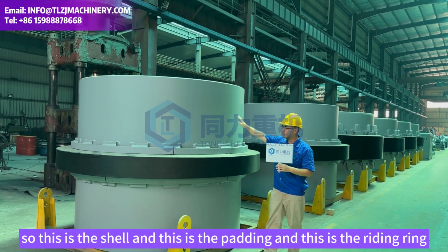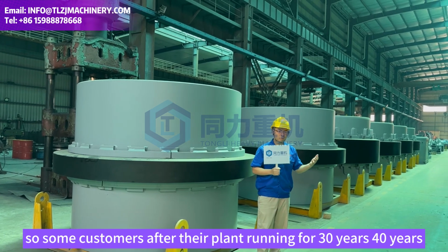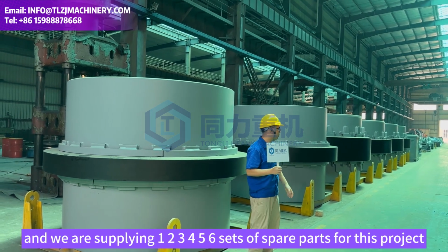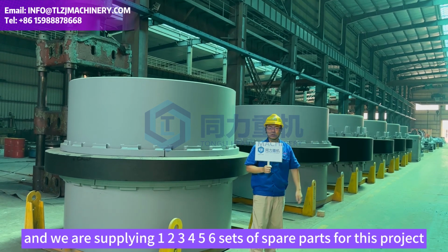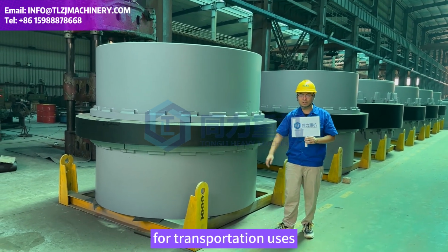So you can see this is the shell, and this is the paddings, and this is the riding ring. So some customers, after their plant has been running for 30 years, 40 years, they need to get this part changed. And then we are supplying, you can see 1, 2, 3, 4, 5, 6 sets of spare parts for this project. And you can see we have made a base frame for transportation use.